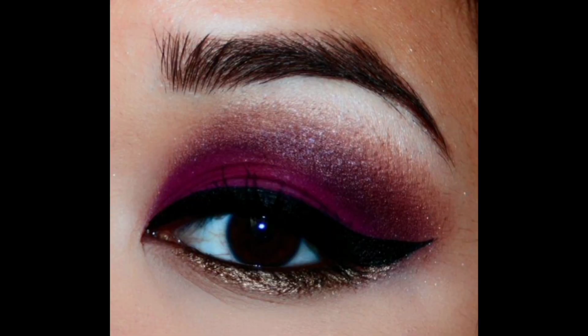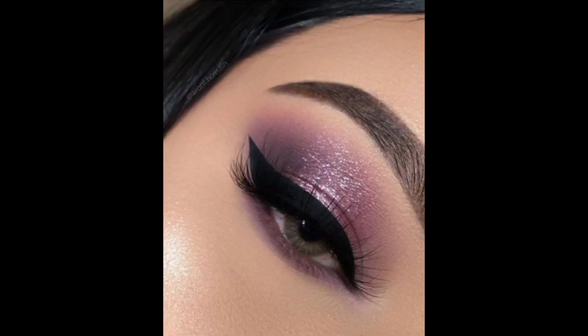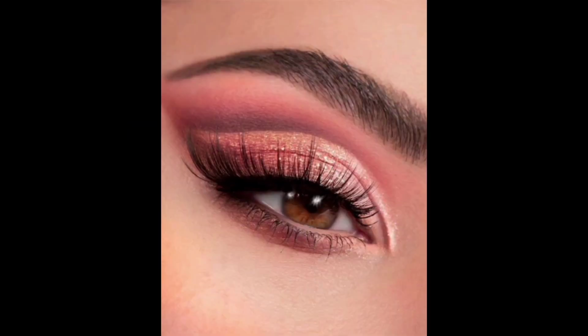Use a slightly darker shade in the crease of your eyes to create depth and dimension. Blend it well to avoid any harsh lines. If you want to add more dimension, apply a shimmery or metallic eyeshadow on the center of your eyelid or in the inner corners of your eyes.